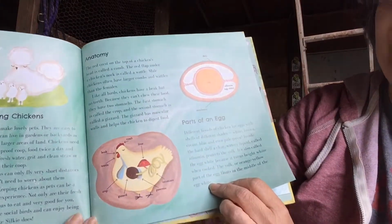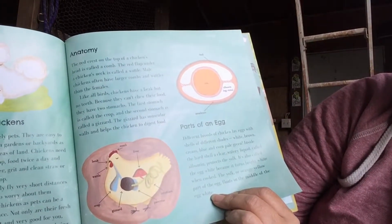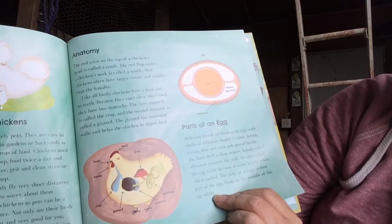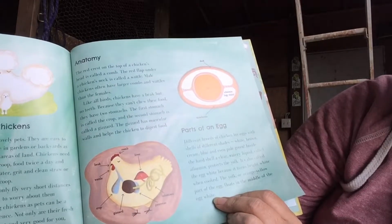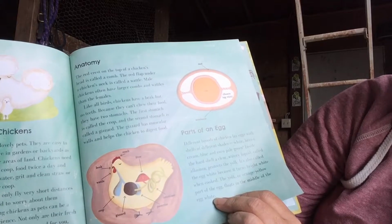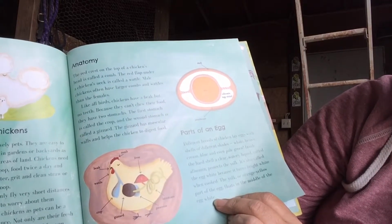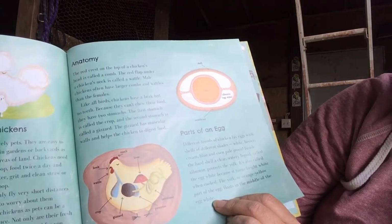Parts of an egg. Different breeds of chickens lay eggs with shells of different shades: white, brown, cream, blue, and even pale green. Inside the hard shell, a clear watery liquid called albumin protects the yolk. It's also called the egg white because it turns bright white when cooked. The yolk, or orange-yellow part of the egg, floats in the middle of the egg white.